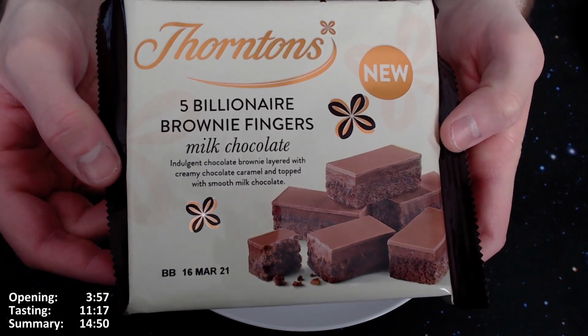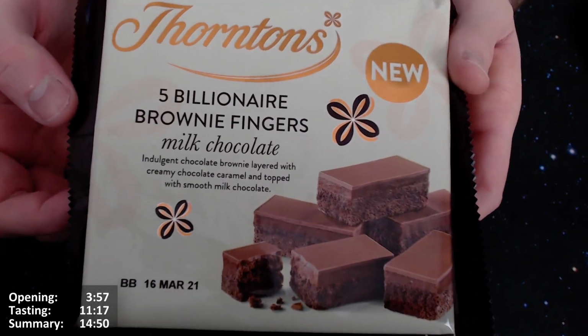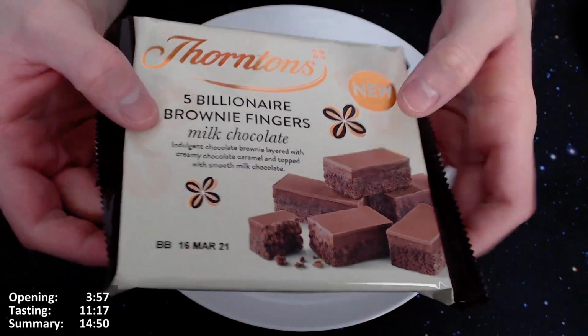So I think we should give them an open first. Let's do it. Right, okay, Thornton's 5 Billionaire Brownie Fingers, milk chocolate, and open. Oh, look, they look absolutely gorgeous, don't they? So let's hope they are.